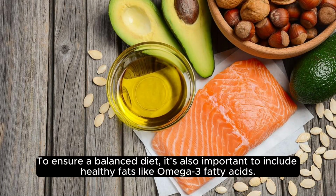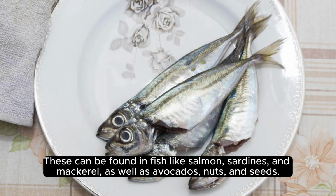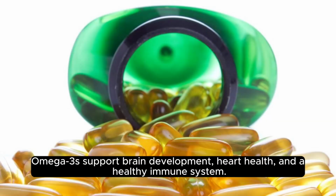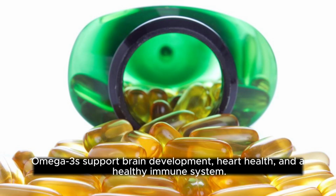To ensure a balanced diet, it's also important to include healthy fats like omega-3 fatty acids. These can be found in fish like salmon, sardines, and mackerel, as well as avocados, nuts, and seeds. Omega-3s support brain development, heart health, and a healthy immune system.